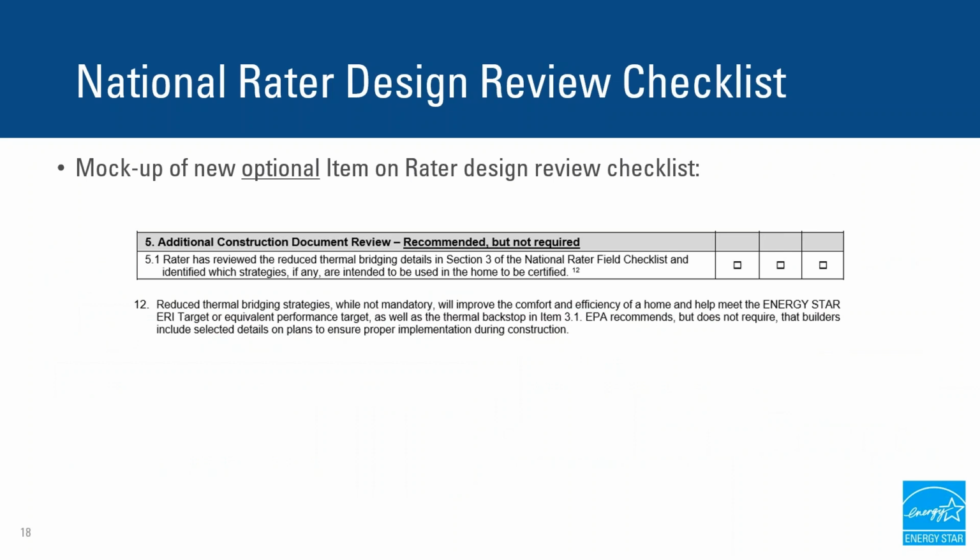And here's a mock-up of the new Section 5 of the National Radar Design Review Checklist. This mirrors a section that already exists in the multifamily new construction program. It recommends, but doesn't require, that the radar review the reduced thermal bridging strategies called out on the radar field checklist and identify which strategies, if any, are intended to be used in the home that's pursuing certification. So it's an appropriate review at the design stage to see if you want to plan for things like high density bats, raised heel trusses, insulated attic platforms, advanced framing, etc.